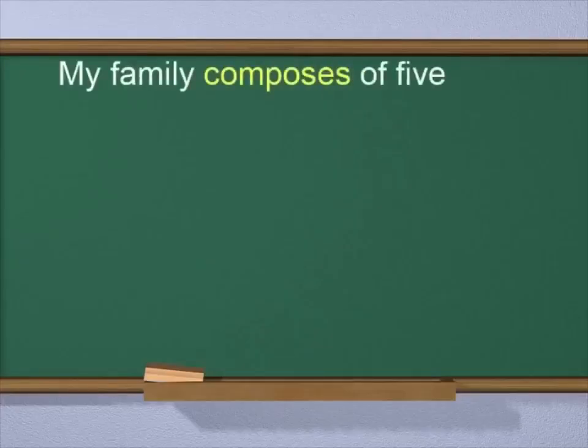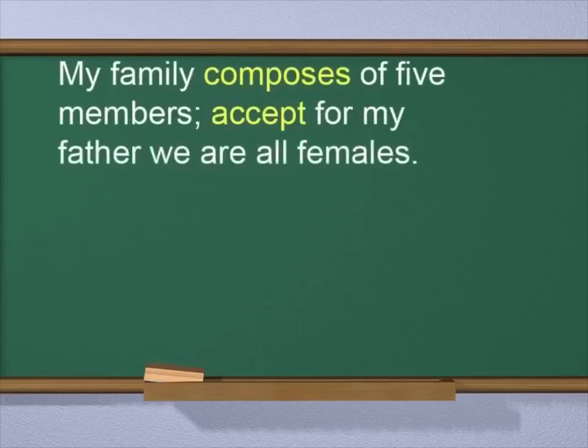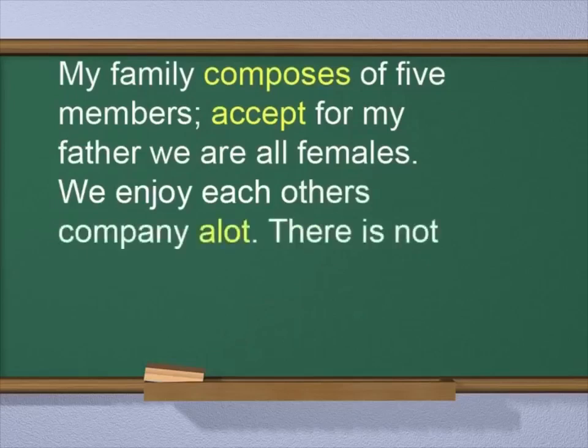Let us read this paragraph. My family comprises 5 members. Except for my father, we are all females. We enjoy each other's company a lot.